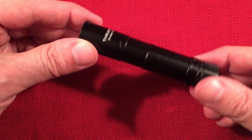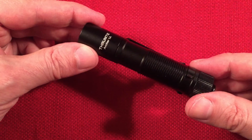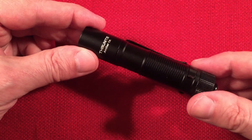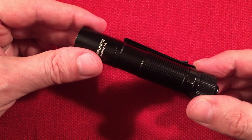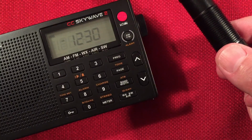That's at retail. So imagine this being on sale, probably $12.99, $13.99. It's not too far, maybe even less. Depends on the super sale. Just, you know, that's perfect. I'm glad they have a flashlight like this. And it's AA powered, so it goes perfect with your Skywave. Your Skywave's double powered.